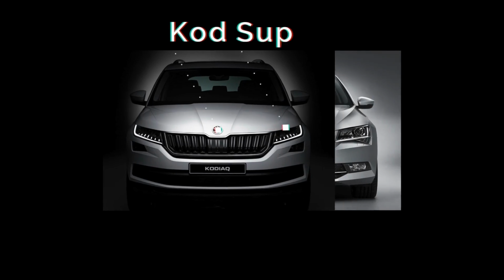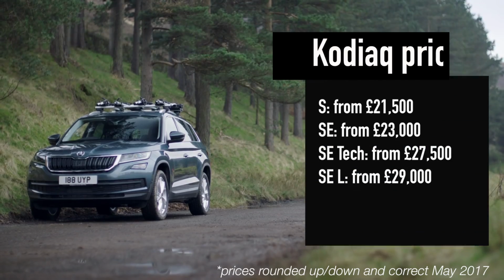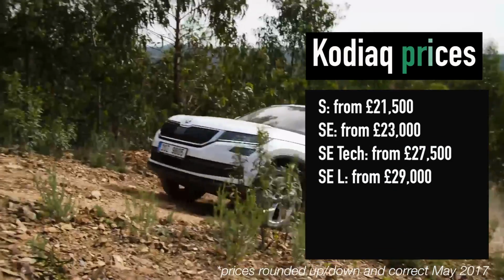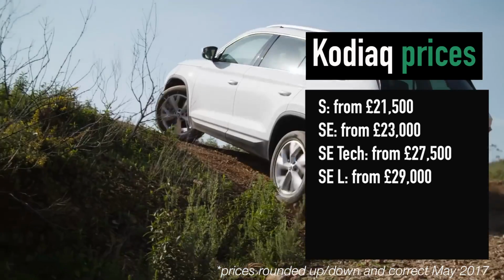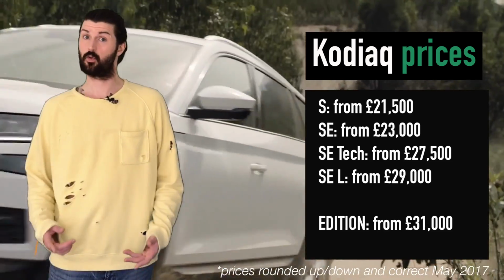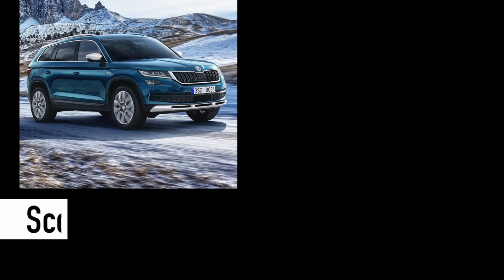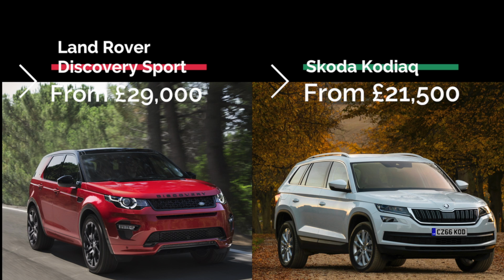I mean, look at the Kodiaq side by side with the Superb here. The predictability follows with the trims, although that's fine because it makes them easy to fathom. So you start with an S at this price, then it goes to SE, then SE Tech, then through SEL, and as with all other Skoda models, they'll probably end up doing a load of special editions throughout the course of its life. And they've already done one, in fact, called the Edition. Oh yeah, and they've done Scout and Sportline versions too. As you can see, the Kodiaq is competitively priced.